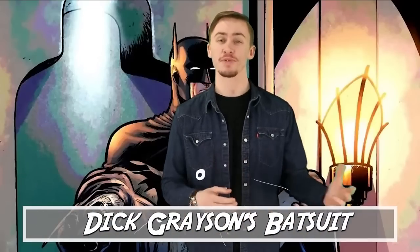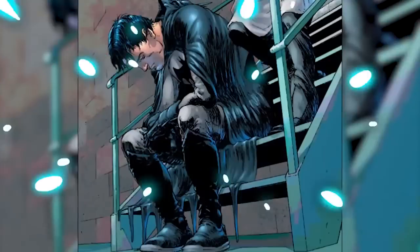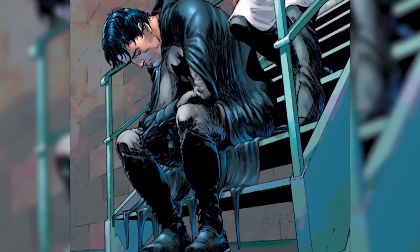Number 10, Dick Grayson's Batsuit. After the fall of Azrael Batman, Dick Grayson was the next best option, even if it wasn't what either him or Bruce wanted. Grayson made some significant changes to the Batsuit to better suit it to his style and preferences.